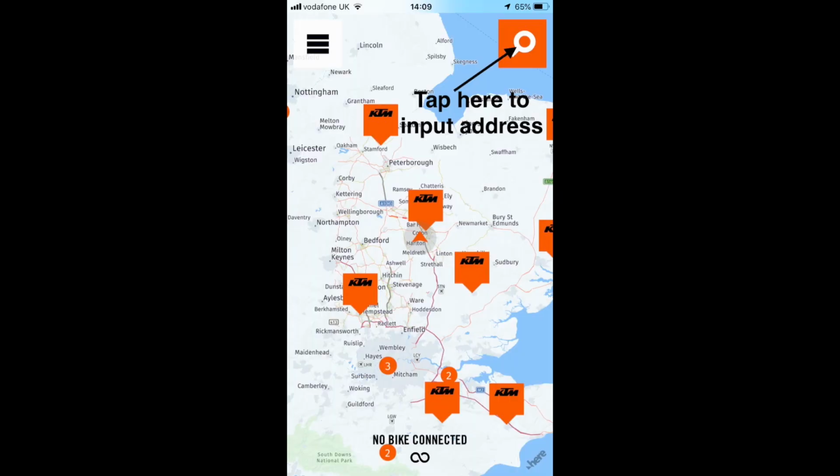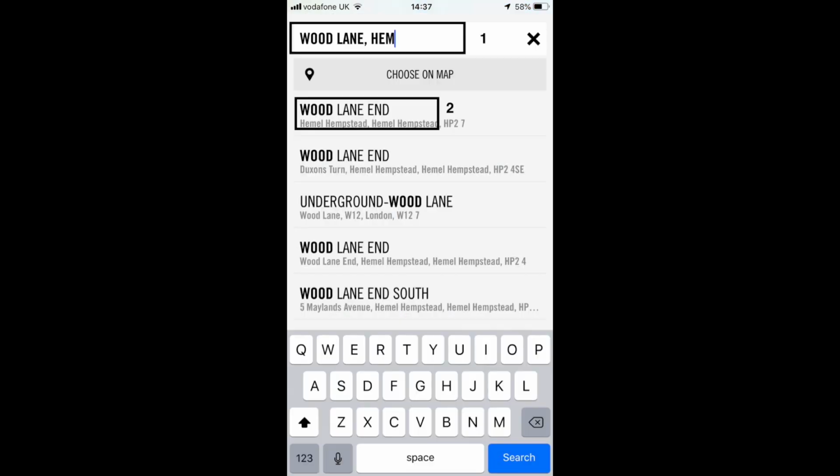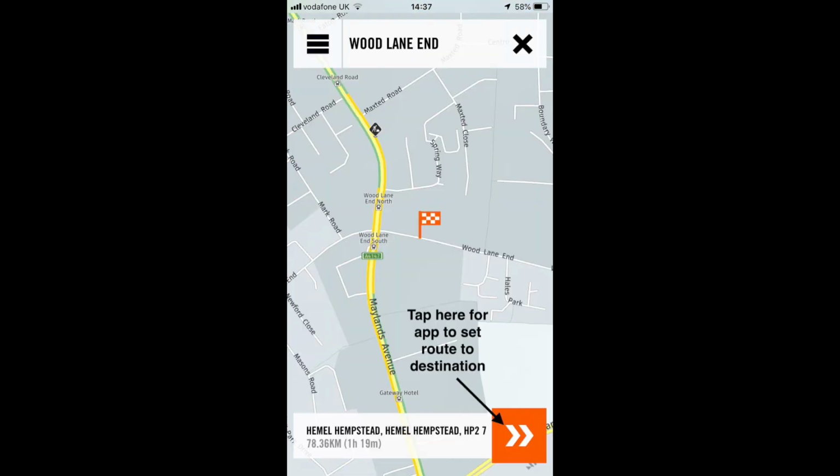So open up the app and type in the address in the search bar and select the address from the list below, and it'll take you to a screen that shows you where that destination is. Press the arrows in the bottom right hand corner.